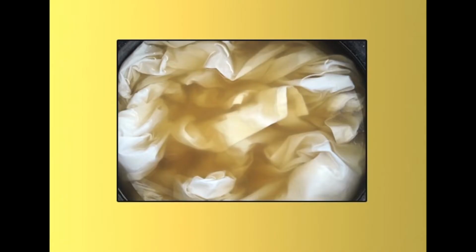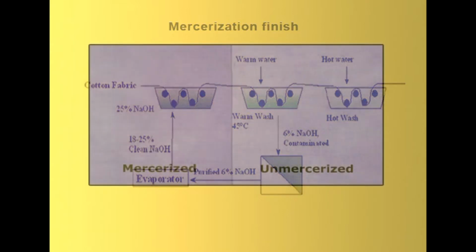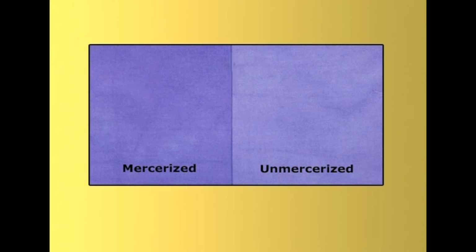There was a lot of shrinkage, 20 to 25%, and thus the process was not adopted by the industry at that time. But later another scientist, Lowe, in 1897, came up with a process that could control the shrinkage by taking the fabric under tension. Since this was a wonderful finish, the textile industry quickly adopted it, and the fabrics, especially cotton, came out highly lustrous, highly absorbent, brighter in taking colors and also stronger.